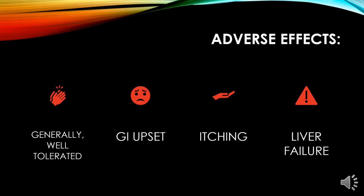Some of the adverse effects of acetaminophen are GI (gastrointestinal) upset, itching, or liver failure, but generally it is well tolerated.